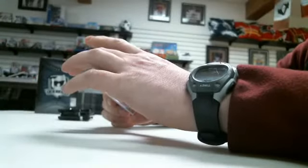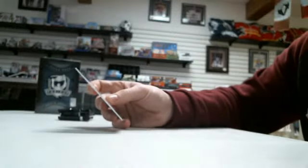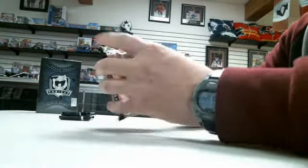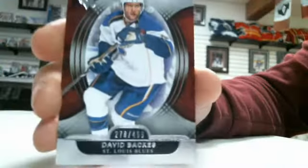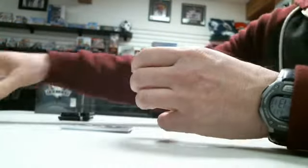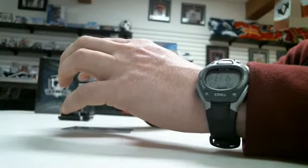Ultimate Rookie Trio Jerseys, 52 of 65, for Colorado Avalanche, Florida Panthers, Nashville Predators, Seth Jones, Barkov, and MacKinnon. For the St. Louis Blues, David Backes. For the Boston Bruins, Ultimate Rookies, Carl Soderberg, 190 of 499. This one's nice. For the Florida Panthers, Ultimate Rookies, 10 of 25, Drew Shore.